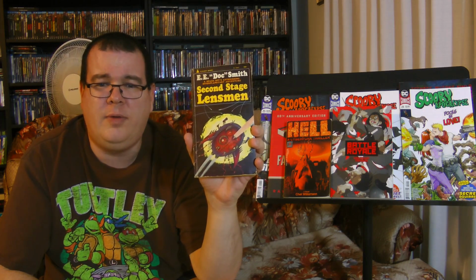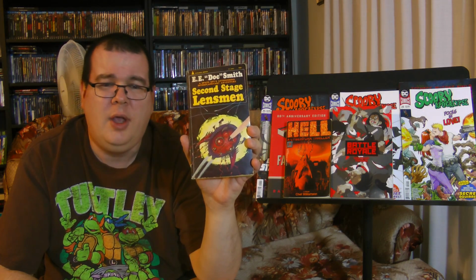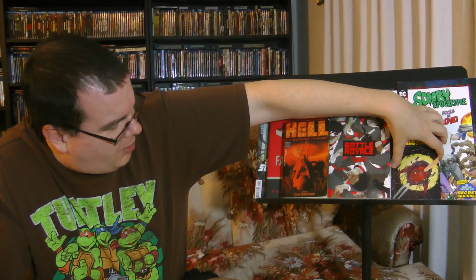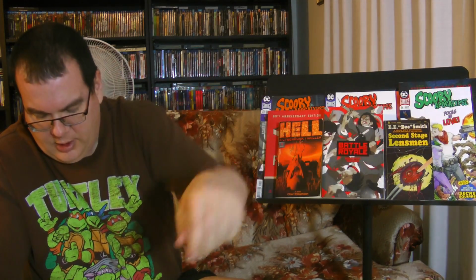When is this from? This is from November 1965. So yeah, this is actually a first edition of the first Pyramid Books edition of the Lensman novels. So that was a pretty cool find, and it was like $2 or $3 or something.